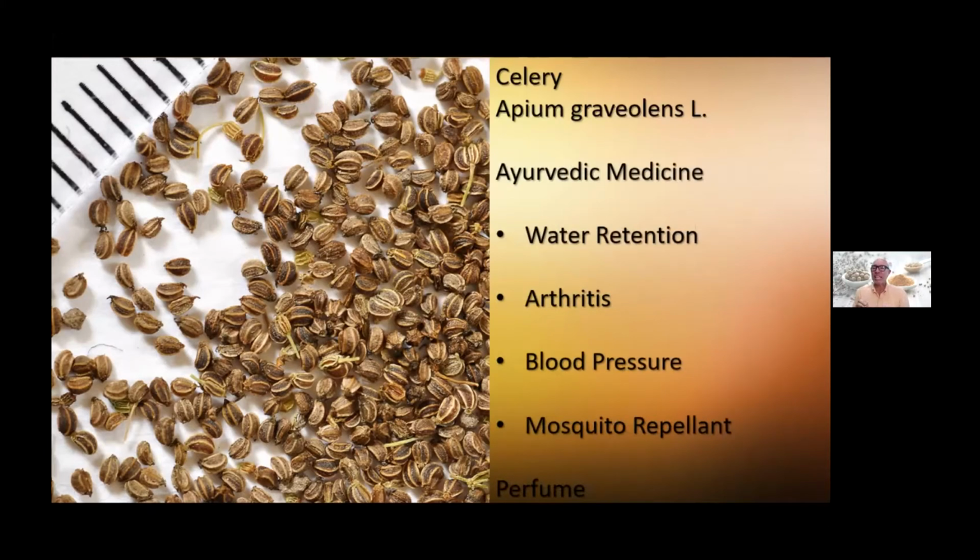As far as the medicinal applications that this spice has been applied to, it's very important in Ayurvedic medicine, which of course is a plant-based medicine from India and surrounding regions. Celery seed has been used for various inflammatory conditions like water retention, arthritis, and elevated blood pressure, and has been used, we don't know how successfully, as a mosquito repellent.